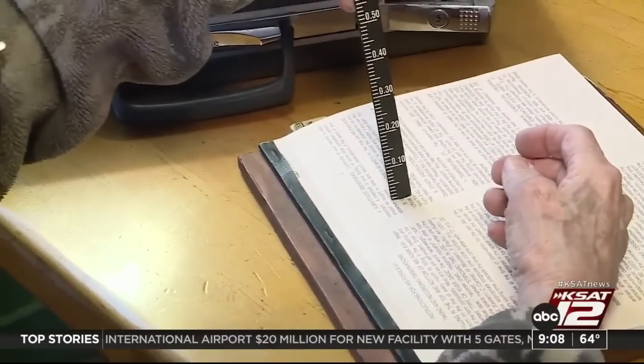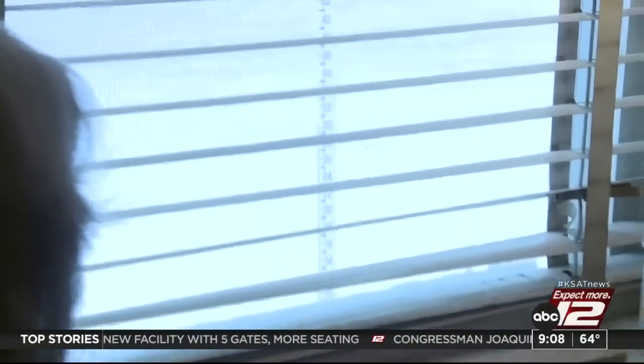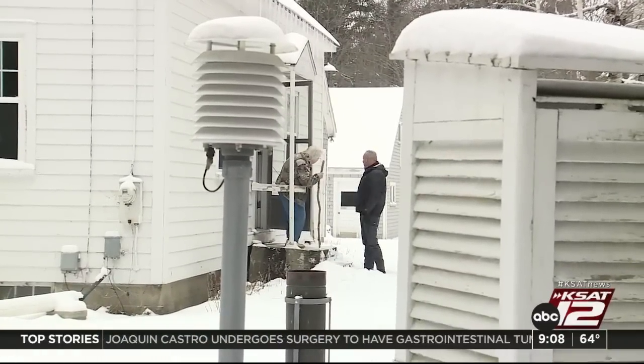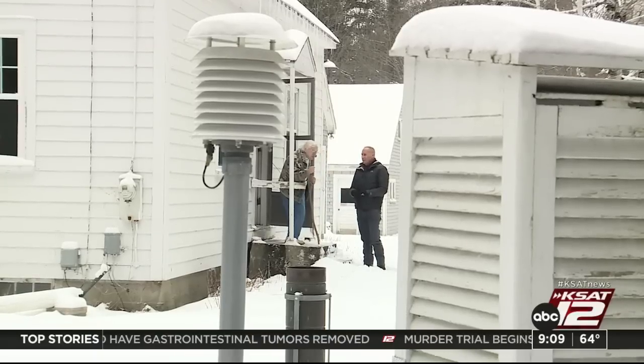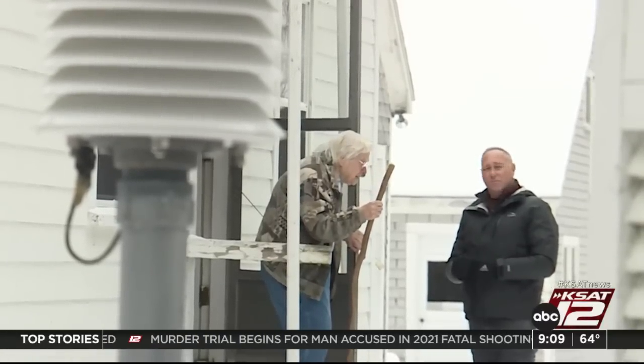Pretty simple job. She uses a ruler to measure how deep the snow is. She can actually see that from her window. And she has a phone wired to a thermometer to check the temperature. She gets her readings and then she mails them once a month to NOAA. Somebody asked her why she didn't use email. She says, I don't like fighting computers, so I just do it the old-fashioned way.